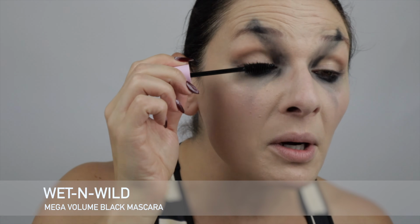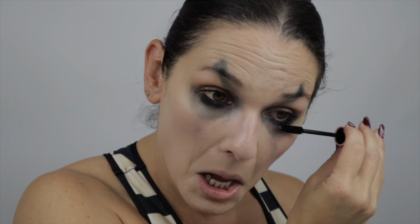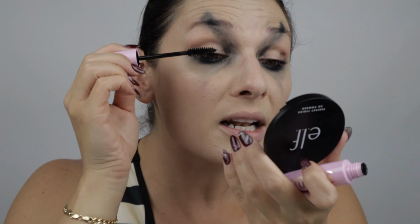I'm not gonna curl my lashes before I put on mascara, and the mascara I'm using is the Mega Volume from Wet n Wild. I've never used it before. I figure Harley probably wouldn't curl her lashes either. She probably wouldn't care. Kind of haphazard. I need my close-up mirror because I can't see. And if you get a little bit of transfer onto the lid, that's okay. Also adding a little bit of Aquaphor to the eyelid.